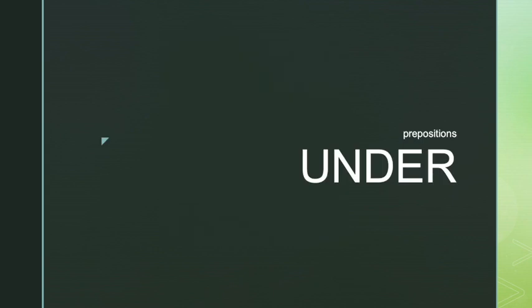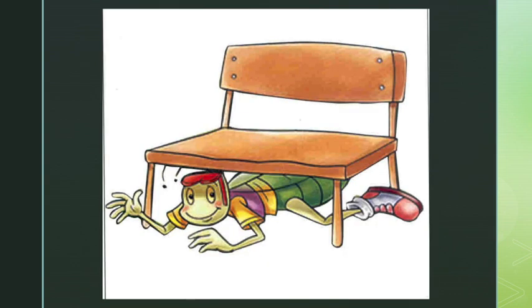Okay, next preposition that you are going to learn is under. Under means di bawah. Earlier is on, but now is under. Let's look at the samples. Look at the cricket. This is Jiminy the cricket, and he is hiding under the bench.